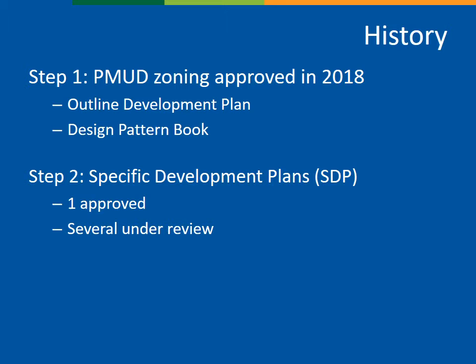The second step is approval of specific development plans for each building, lot, or phase. These focus on specific details, including architecture, site design, and landscaping. And for Clear Creek Crossing, one SDP has already been approved, several are under staff review, and more are expected this year.